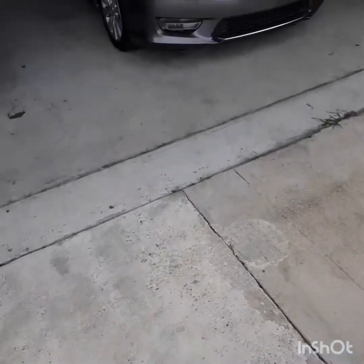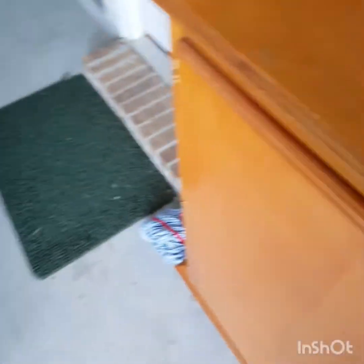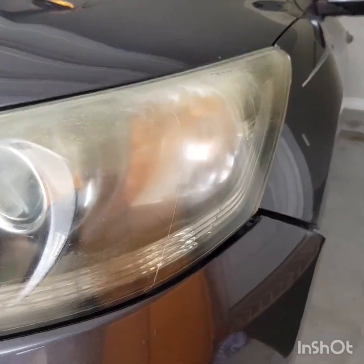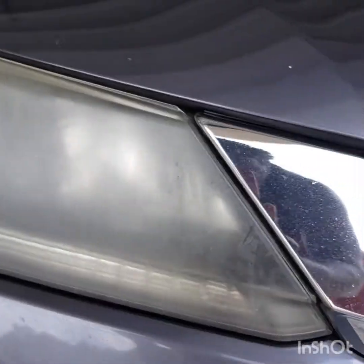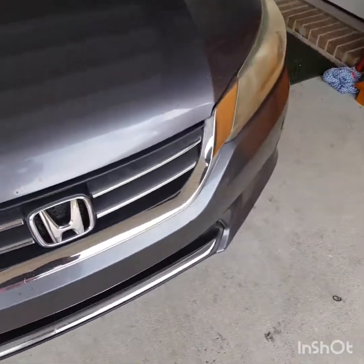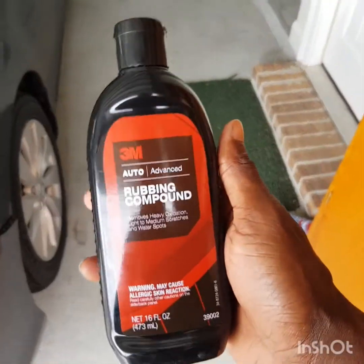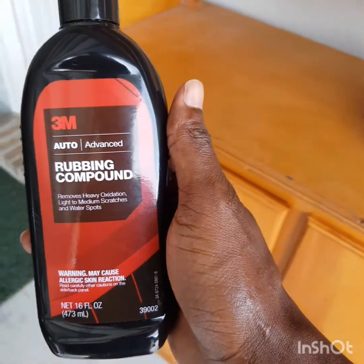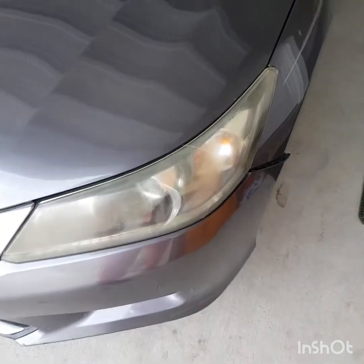All right, y'all, we done made it back to the house. I just wanna put this down right quick. I wanna show y'all how this looks, man. That's what a headlight looks like right now. And this one even worse. So we're gonna go ahead and try to start this process, get this going with the headlights with this stuff. Yeah, we're gonna get this started, bro.